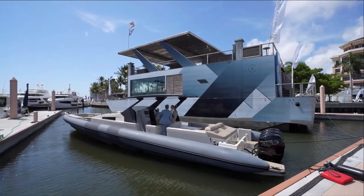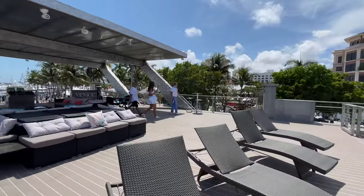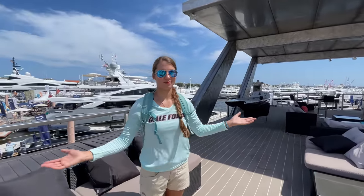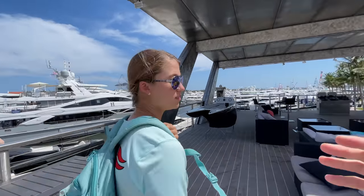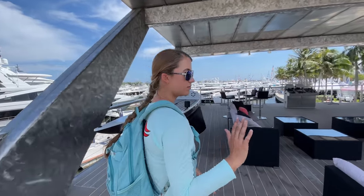We're currently standing on the top deck. Amanda, why don't you pan to the top deck? Yes, so here is the top deck of our mansion yacht. This is absolutely insane. So it's 9,000 square feet total. 11 foot ceilings, well, downstairs. It has 5 master size bedrooms, 5 full bathrooms, and king size beds.